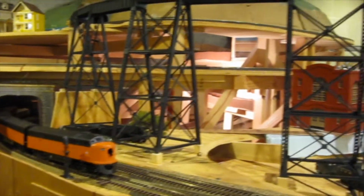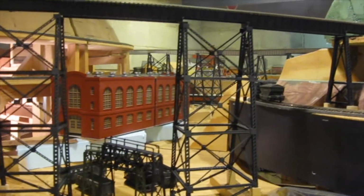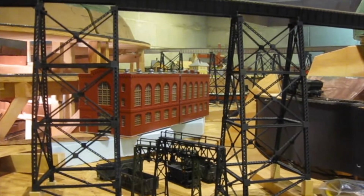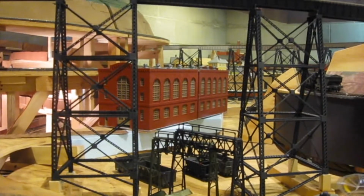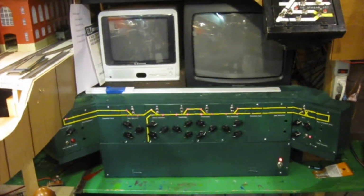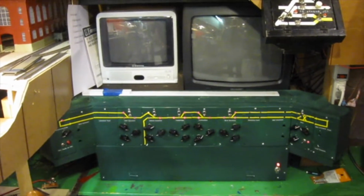Now, the layout has a nearby layout that you see in some of the views called the Wheeling and Lake Erie, which paints its bridge silver. And you can see the Wheeling and Lake Erie trestle in the background behind the power plant, and the PM&H trestle, which we'll talk about more in a minute, in the foreground. Now, during full operation, a dispatcher can sit at this CTC board and control the PM&H with controllers over all the turnouts and the signals for that line.